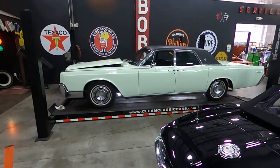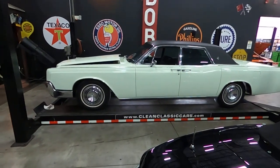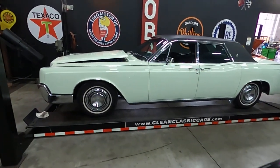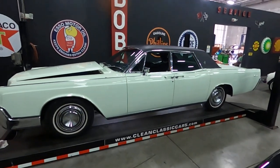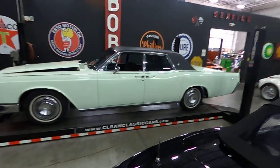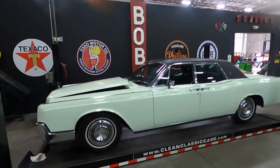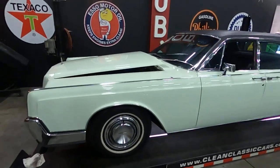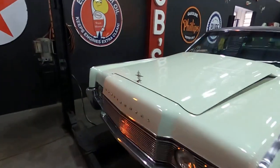Today we're reviewing this 1967 Lincoln Continental Sedan. You may think it looks white, but it is actually diamond green. It has a slight green tint to the vehicle. It does have the 462. We'll get the hood open here. Gotta go around the other side.